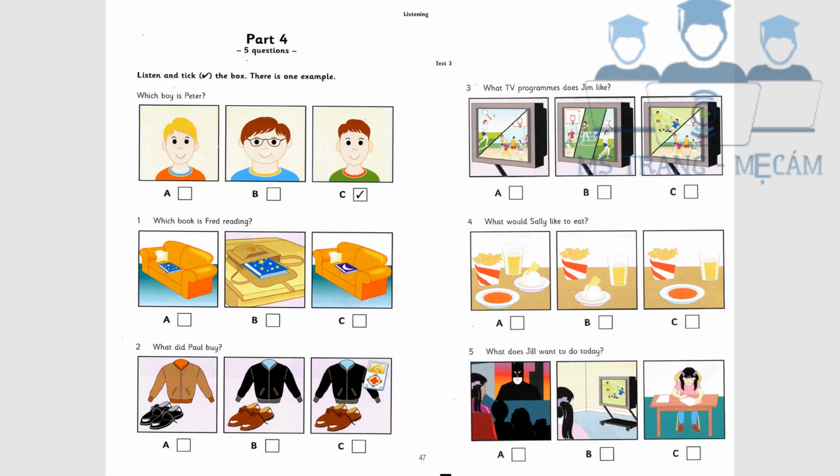Can you see the tick? Now you listen and tick the box. 1. Which book is Fred reading?